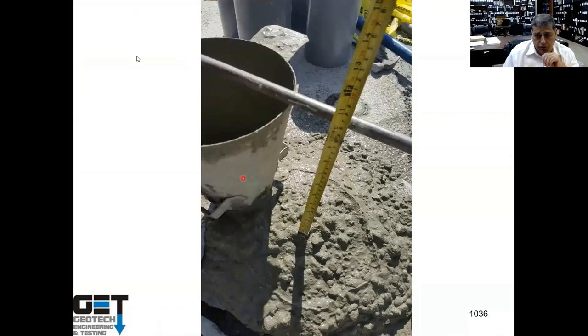Okay, we've got a question. Can you explain again why in some areas it is not acceptable to have a sand layer below the concrete slab?